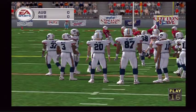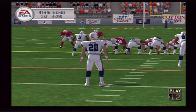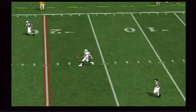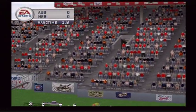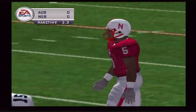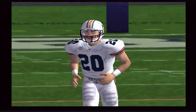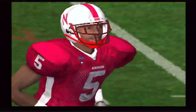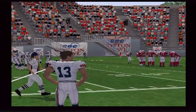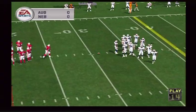Fourth and inches coming up here, ball on the 30-yard line. No surprise here as they prepare to punt it away. Number 5 calls for the fair catch. He hauls it in at the 31. They'll take over at the 31-yard line.